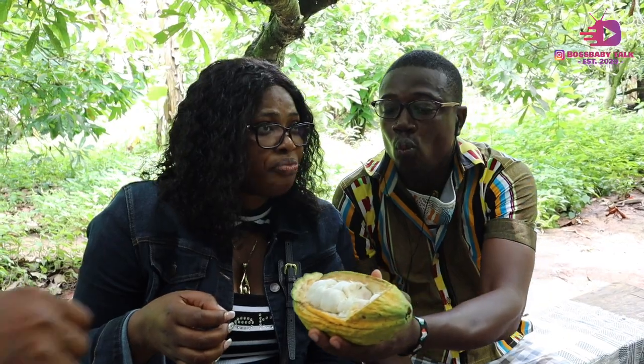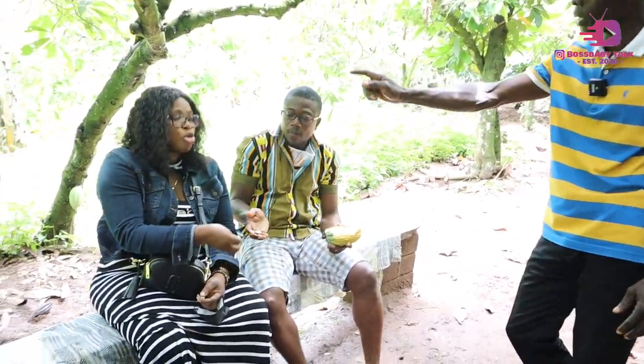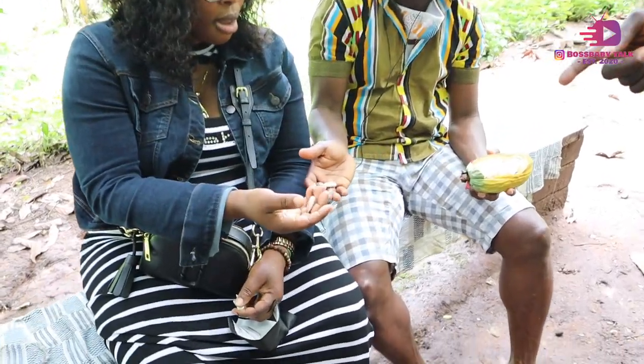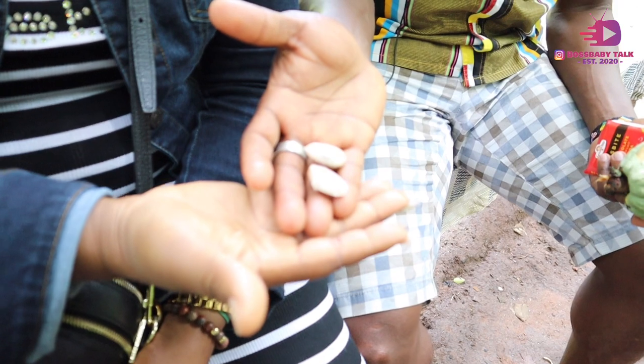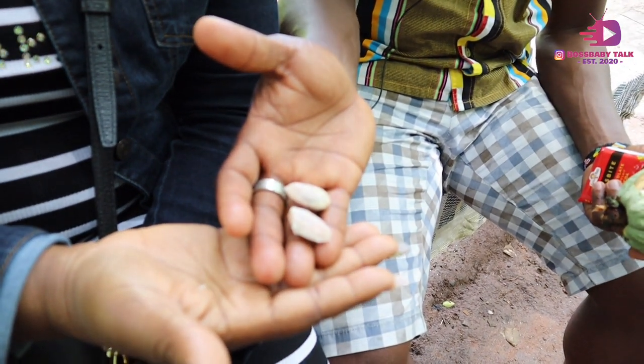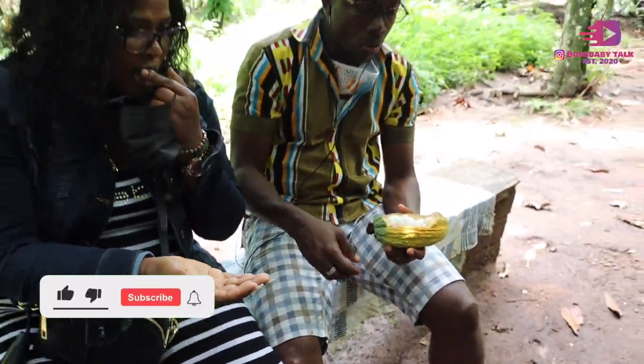The seed. I would like to show you how we plant. This is the seed. If you plant this one, about a week's time it will germinate. Wow. Yeah. Wow, this is good.